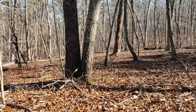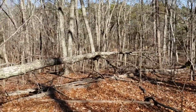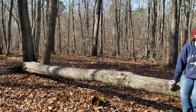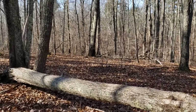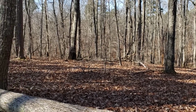I can't find any indication of a chimney pile or anything out here, and I don't see any more fence posts or barbed wire like we did that would have been back over that way. I'll look around a little bit more, but I don't think we're gonna find anything today, unfortunately.